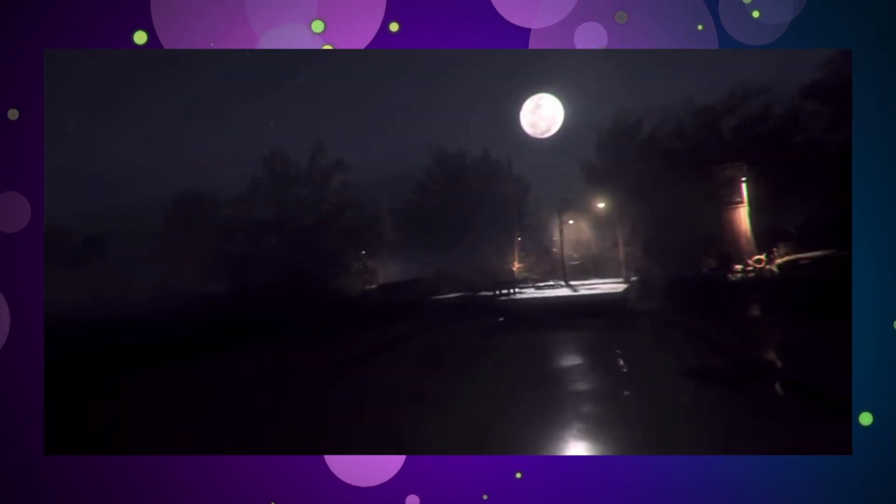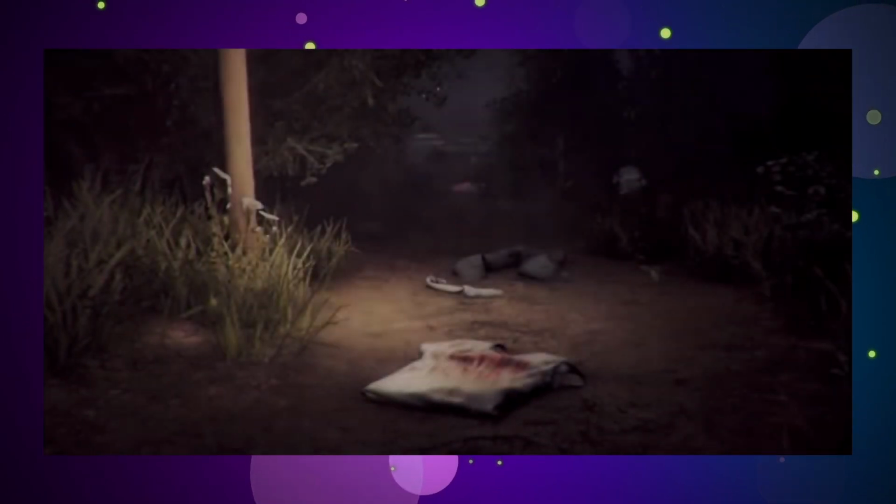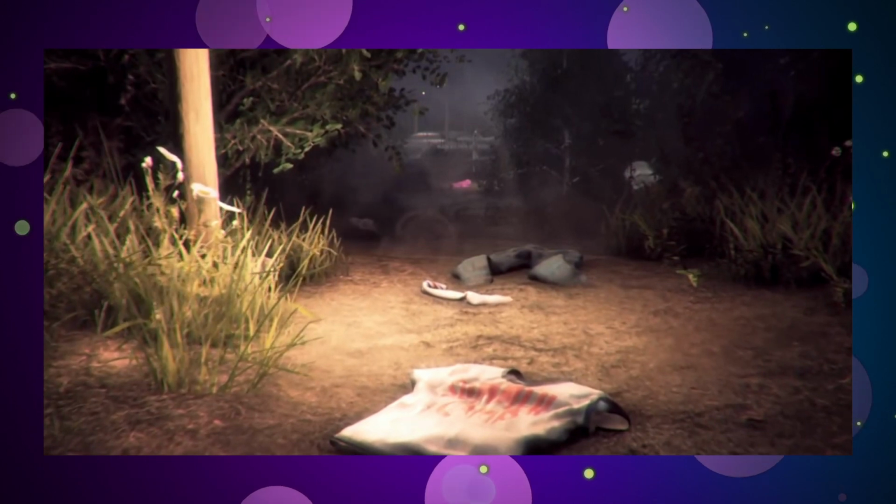Let's start with Friday the 13th, the game. I did talk about this in the main video, but $4.94, less than $5 for this one. Pretty decent price, I would say. Asymmetrical horror game. Not as good as Dead by Daylight, but if you're looking for a cheap, quick fix of a multiplayer game that's going to take you ages, this is a really good option for that.